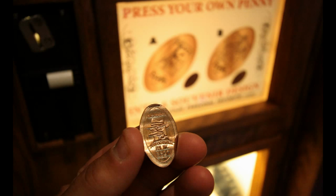The second thing, and it's what I'm holding here, is a penny that's part of the game. They give you a penny, and then your cell phone triggers the penny press in the background, and you get an Agent P penny, a squished penny from the France thing that is not available for purchase.